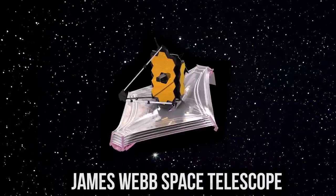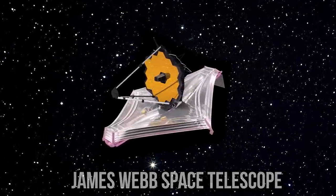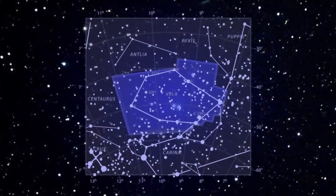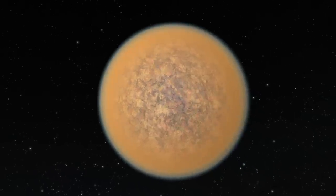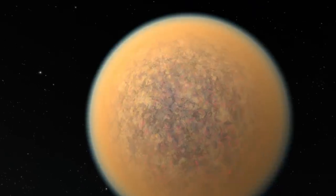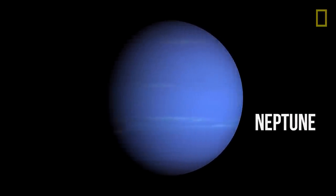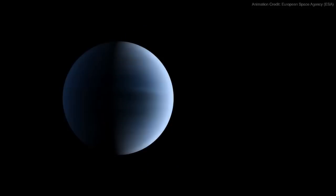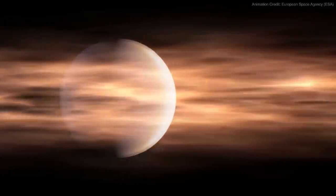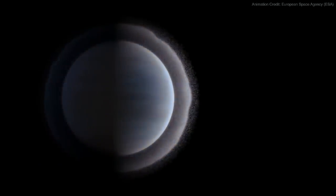The recently launched James Webb Space Telescope has shed light on the mysterious object GJ1132b from the Vela constellation. And it turned out that at various stages, this celestial body looked like different objects of our solar system. At first, GJ1132b resembled Neptune. The gas planet was surrounded by a dense atmosphere, and due to its proximity to the star it revolved around, it expanded to enormous proportions.